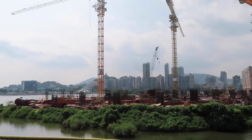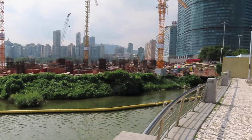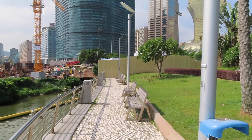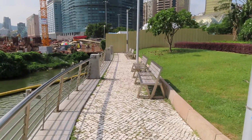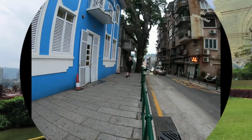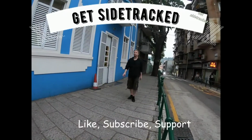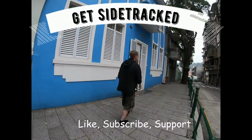But anyways, this is being constructed right now, and it's kind of on this little island, and right here there's all this kind of yellow. In the past you could just walk all the way down across there, and now you can't anymore. That's all. Let's go check out the room.